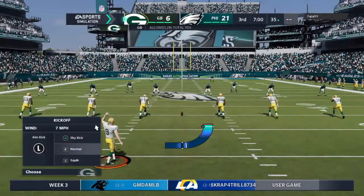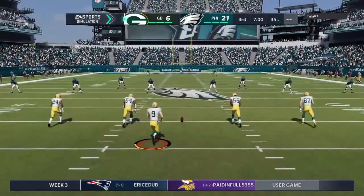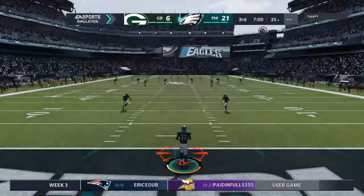As we'll send you down the coast now to Orlando. That's where we find Jonathan Coachman ready with our EA Sports halftime report. Coach.